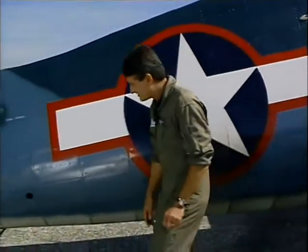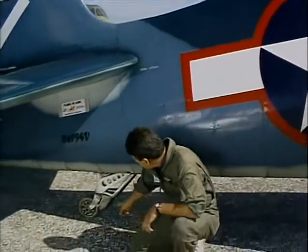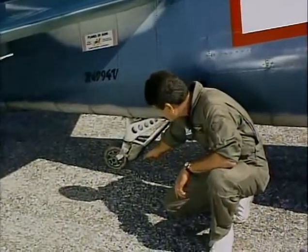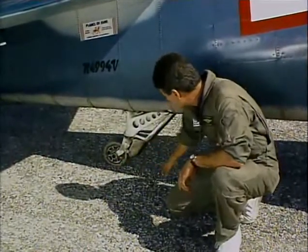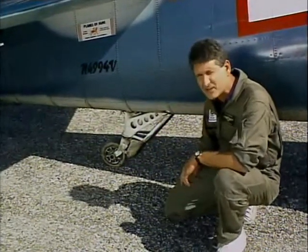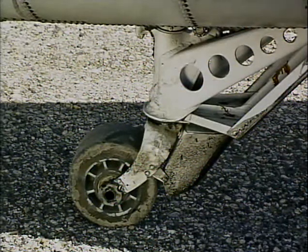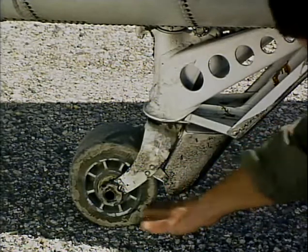If we look back here at the tail gear, we have a little bumper guard here. And what this does is keeps the cable away from the wheel itself. So when the airplane comes in for landing, it can roll over a cable. This guard keeps the cable from interfering or doing any damage to the fork of the tail gear. Have a solid rubber tailwheel tire.